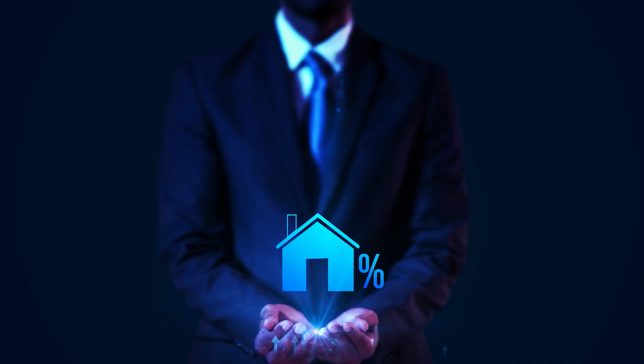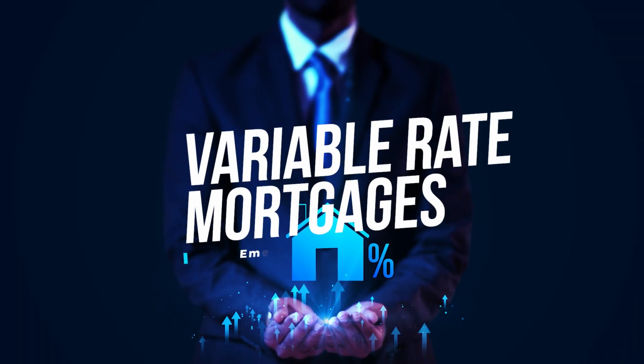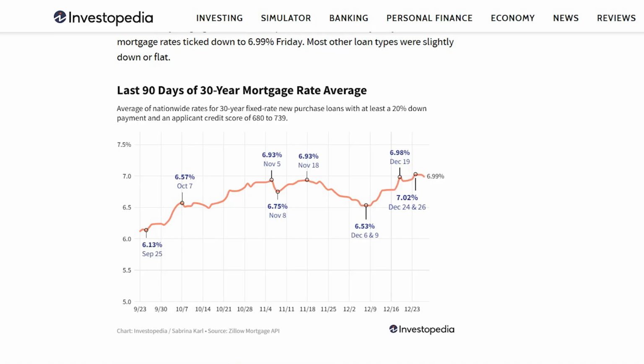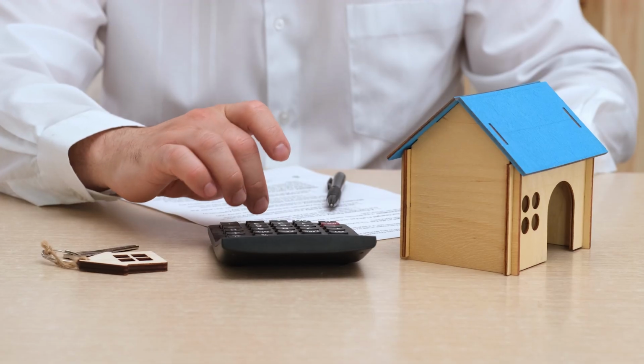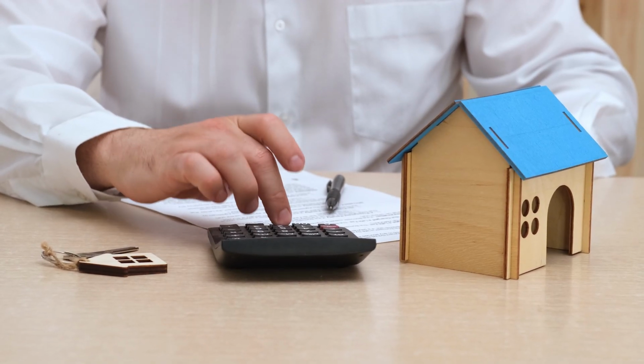Today y'all want to talk about variable or adjustable rate mortgages. At the time of this recording in 2024, rates are somewhere between 6 and 8%, and the general consensus is they're going to slowly come down. So you might be thinking, maybe I'll get an adjustable. We'll see what happens. I did this on one property, actually two, but I want to show you how that's changed in about 7 years, just to give you some awareness of what could happen and whether you're prepared for it.